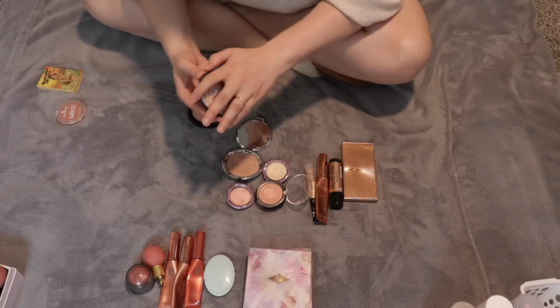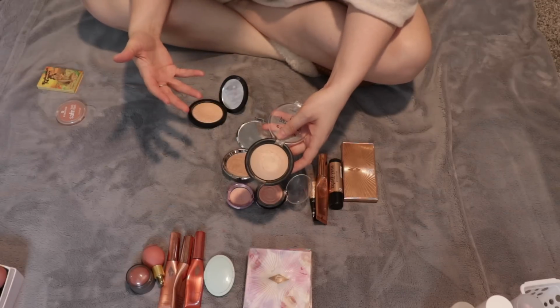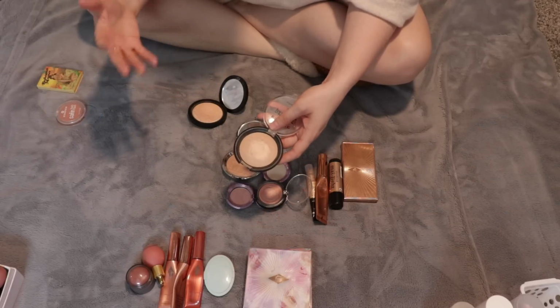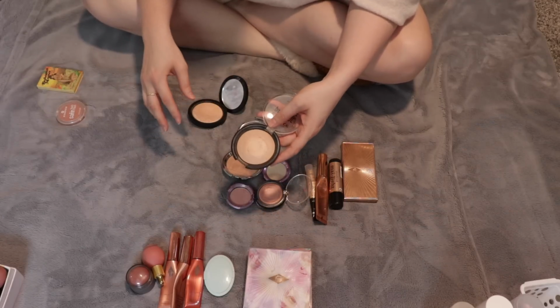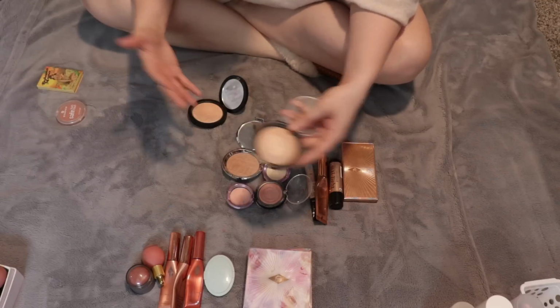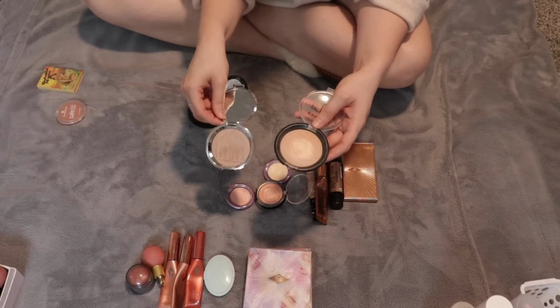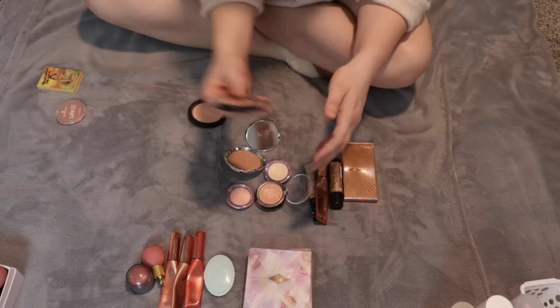This one from Essence, I do think I'm ready to pass on. It's just too finicky for me. Like, sometimes I wear it and it's beautiful and it's subtle, but sometimes I put it on and it's way too powdery and heavy looking on my skin. It just doesn't work for me, and if I want something like that, I would rather reach for this one over this one. So I'm gonna pass this one on.